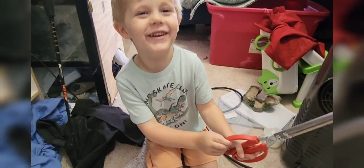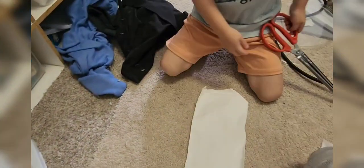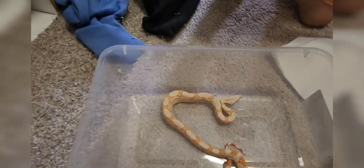I want to feed another one. You want to feed another one? Actually, I think that was the last one, bud. Yeah, I think we got them all. Yep, we got that one, that one, that one. Did we get this one? No, we didn't. Yeah, I think he ate it already. Maybe I didn't feed these guys. I don't know.